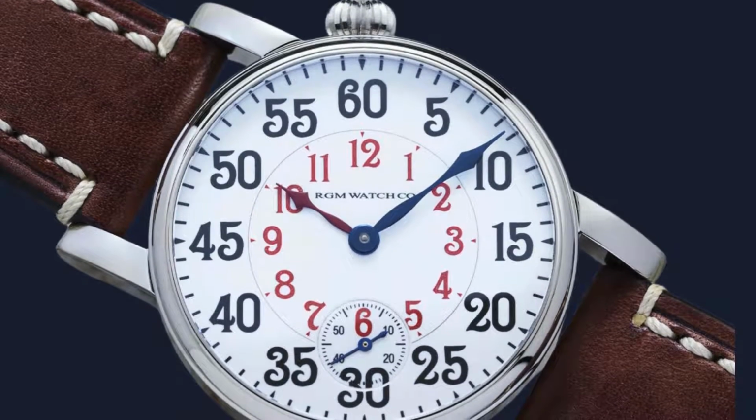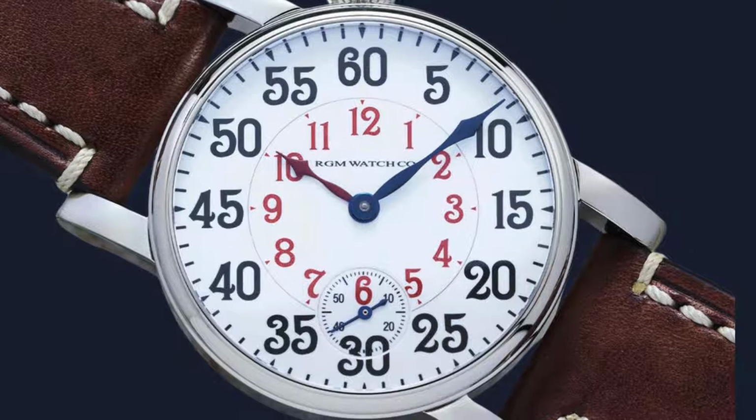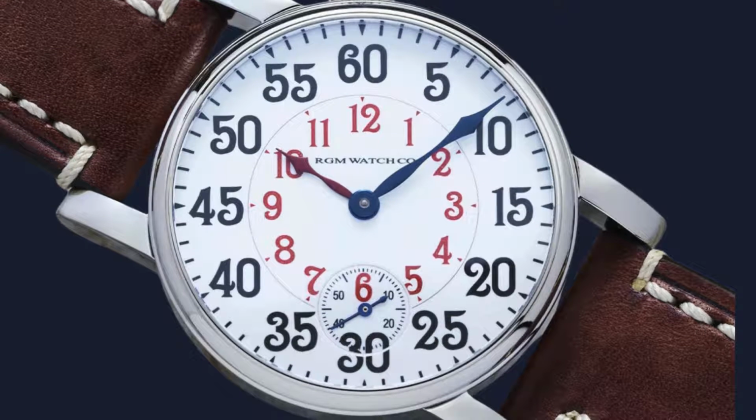Welcome to the deep dive. Today we're getting into something pretty special, a story about American precision, history, and, well, a really interesting design that made waves in an industry. That's right. We're focusing on the RGM Model 222RR, specifically that Ferguson Railroad dial.